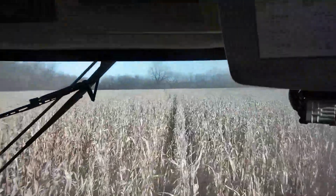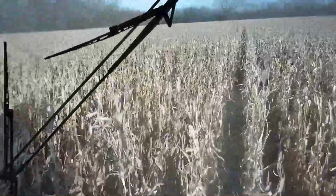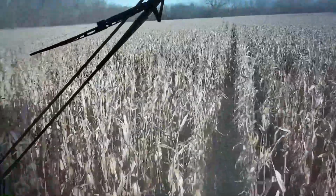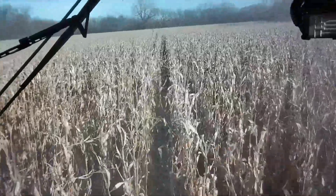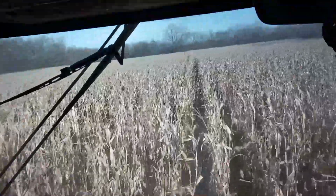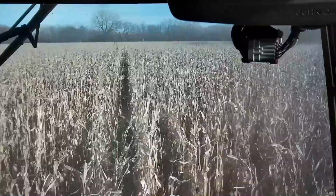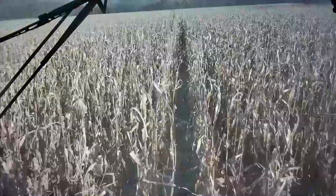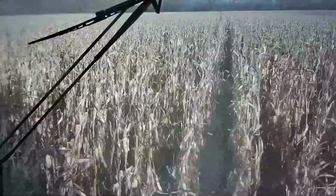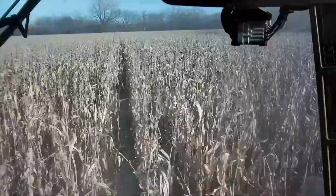So we won't get this all done today. Didn't get started on it until after lunch. We've got to haul a long ways out. I'm basically doing it all by myself, running the grain cart, filling the grain cart, taking the grain cart three-quarters of a mile out to the road, filling my uncle, coming back, and filling the grain cart again. So it's not a big deal. We'll finish it tomorrow morning.